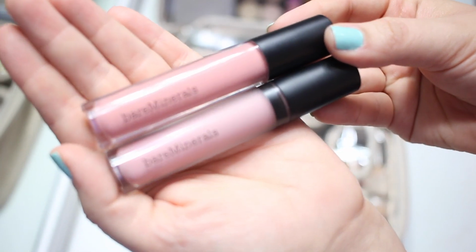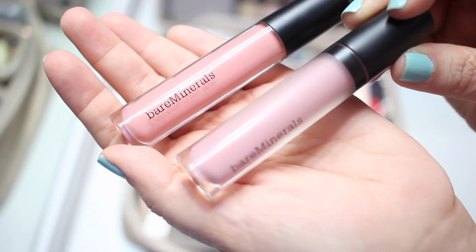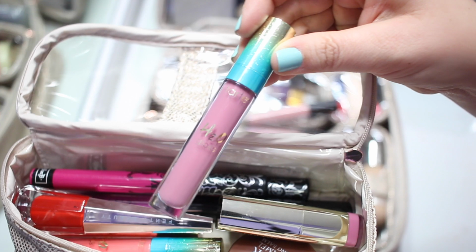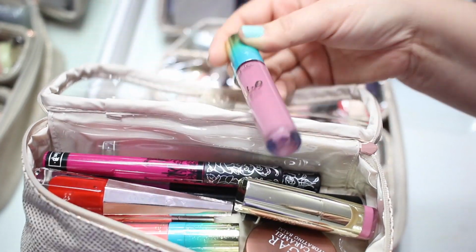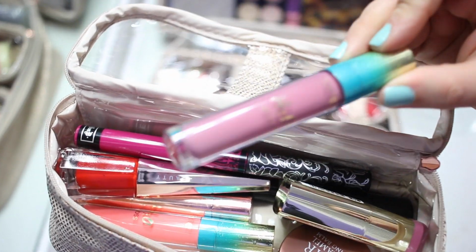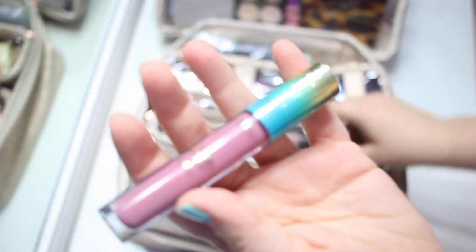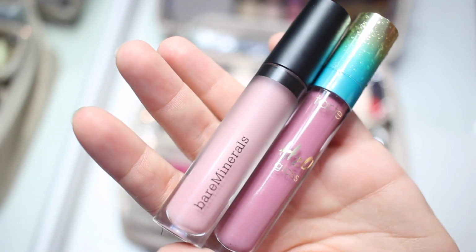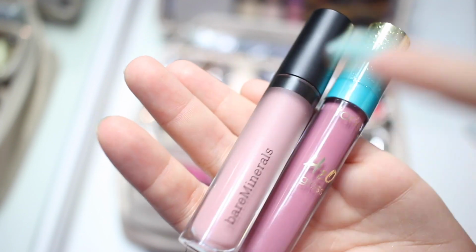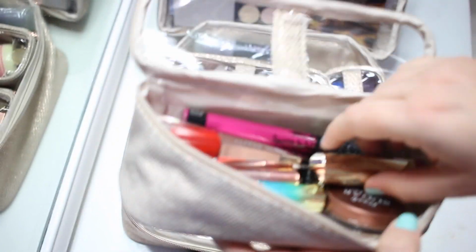From Bare Minerals, I'm taking these two glosses. This is a shiny gloss in Forbidden, and this is a more matte gloss in the shade Smooch. My current favorite gloss right now is from Tarte, and this is the H2O lip gloss in the shade Room Service. This one I actually think will look really nice with the Smooch, because this one dries up to kind of a little shade of pinky purple, and I think I can use it alone or with this on top to make a really pretty combination.